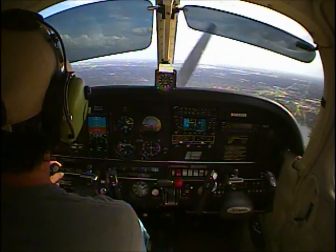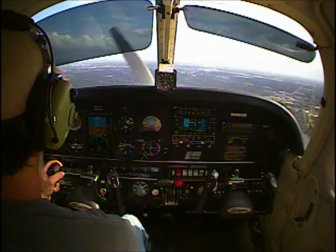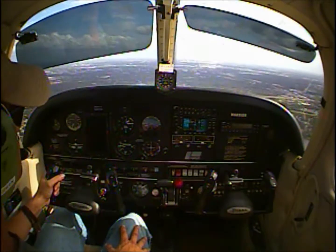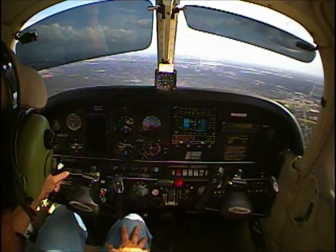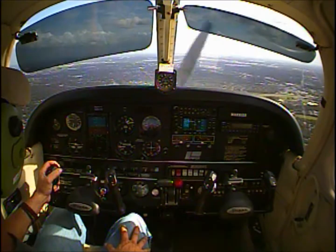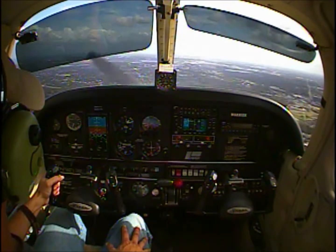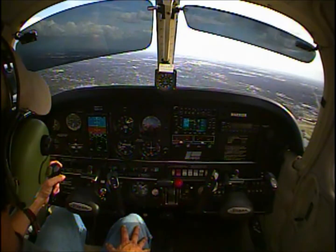And good afternoon, Orlando Executive Tower, Cherokee 28907 Mike. Information Echo 10 to the northwest, inbound full stop for Atlantic. Aircraft call in from the northwest. Say the call sign again. It's Cherokee 28907 Mike. Cherokee 28907 Mike, Orlando Executive Tower. Enter a left base. Runway 7 and continue. Left base for runway 797 Mike.